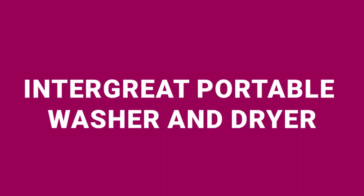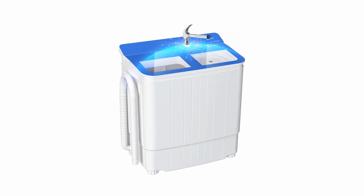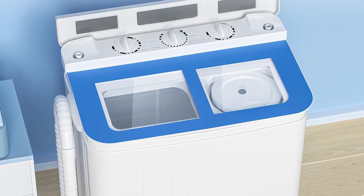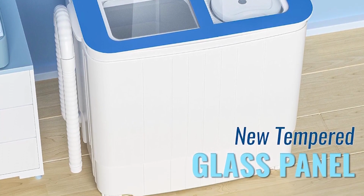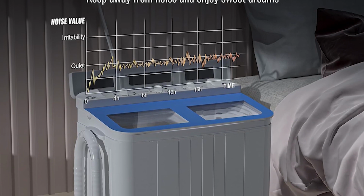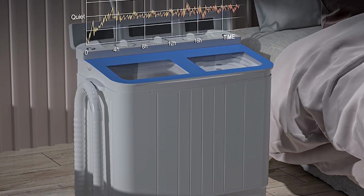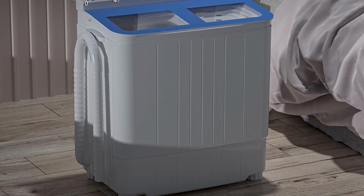Third on the list is the INTERGREAT portable washer and dryer priced at $159. This machine stands out with its larger 17-pound capacity, making it ideal for bigger loads. It has a semi-automatic operation and a durable glass cover that provides a clear view of the washing process. The powerful motor ensures effective washing and spinning, saving you time. It's designed to be easy to use with separate timers for washing and spinning. Users appreciate its quiet operation and effective cleaning.